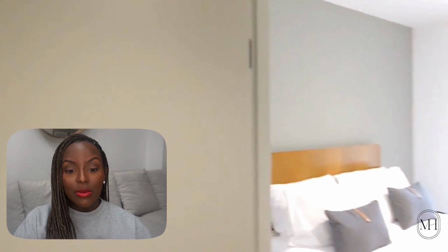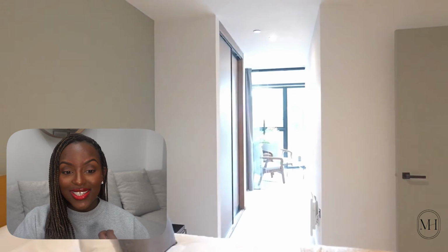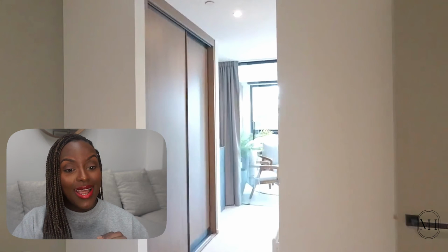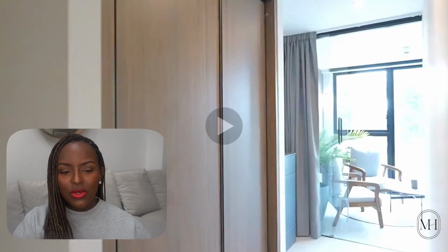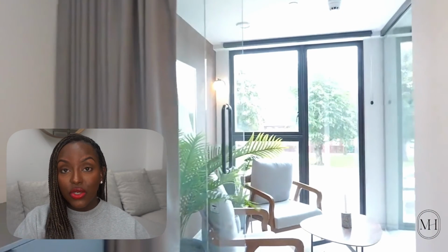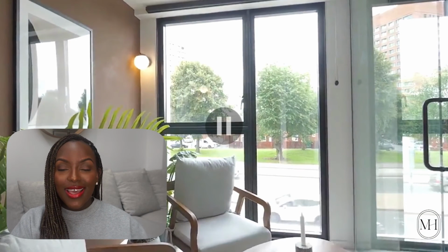Let's rewind this a little bit as well, so I can show you guys that you actually have your very own inbuilt wardrobe. Now this is key when you're having an apartment, because you don't want to take up the floor space with adding your own freestanding wardrobes. They've already got that covered for you. And also a space for some drawers, or another wardrobe if you guys would like, if you have a lot of clothes.